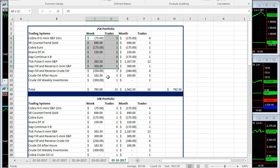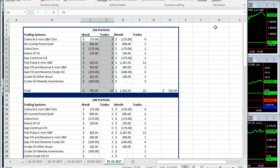You can see the weekly results here with the raw profit without slippage and commission and the number of trades. And the reason I do that is because different traders have different slippage and commission numbers that they work with. So you can come up with your slippage and commission number and plug that in and deduct that from the total number of trades. But with 25, you get 762.50 on the month.